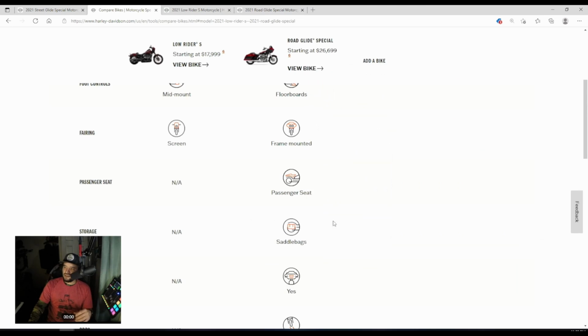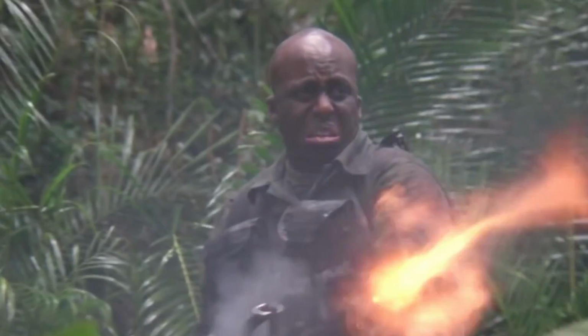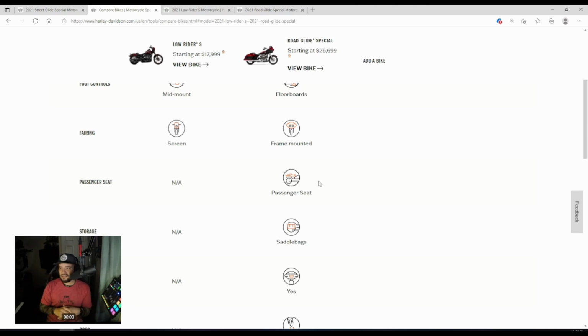Moving on down to the next one, the passenger seat. Yes, it comes with the passenger seat and the foot peg. So like I said, this might be something you're looking into, where you want to ride two up. You wouldn't have to spend the extra money. Sorry, there was a bug. Yes, you would have to spend the extra money for the Lowrider to get the passenger foot pegs and the seat. And yes, there are options for the Lowrider. You know what? I'm not going to get into the seats.